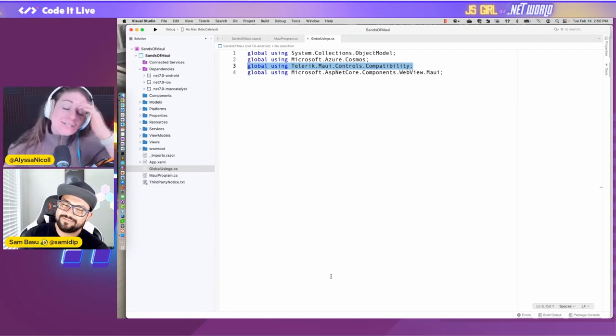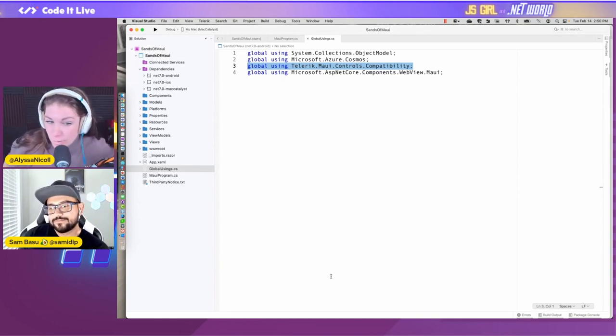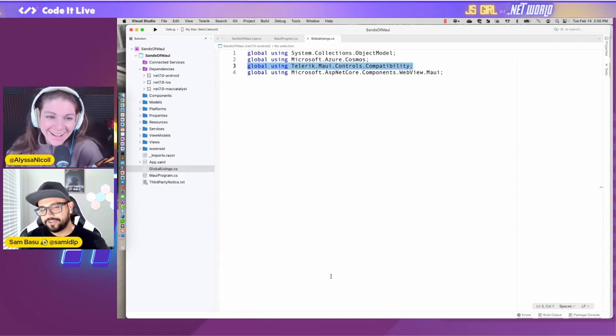Wait. Are you saying that every Telerik UI Xamarin component will work in a MAUI app? Yes. What? Yes. What? The architectures are different, but there's nothing stopping you from making it work.